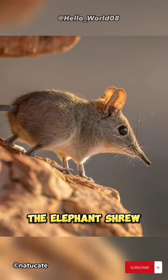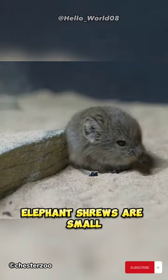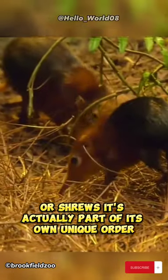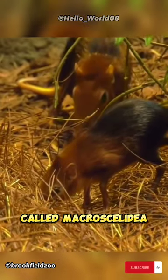The elephant shrew, a small mammal with a big name. Elephant shrews are small, mouse-sized mammals found in Africa. Despite its name, the elephant shrew is not related to elephants or shrews. It's actually part of its own unique order called Macrocephalidae.